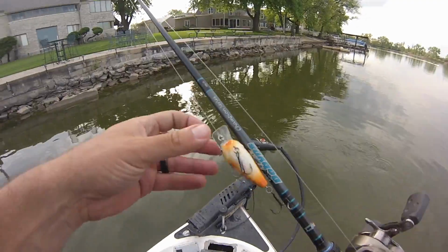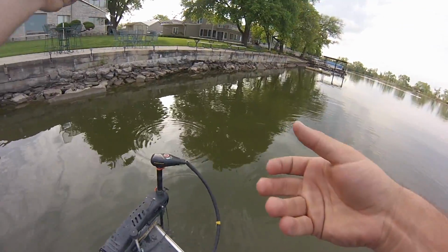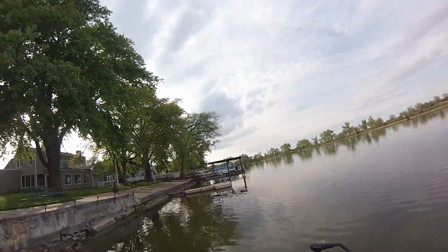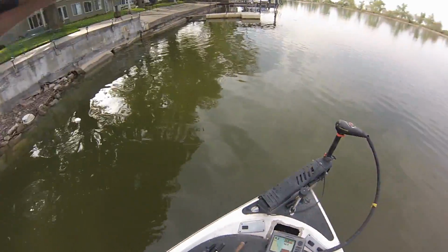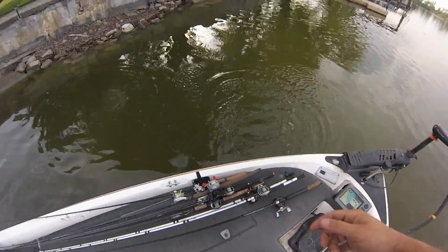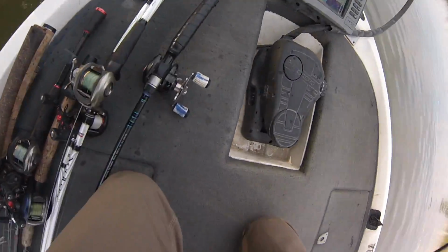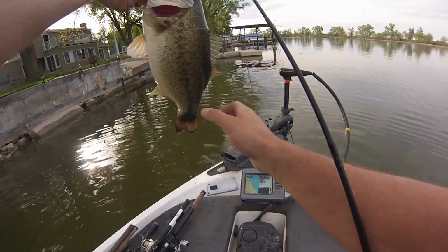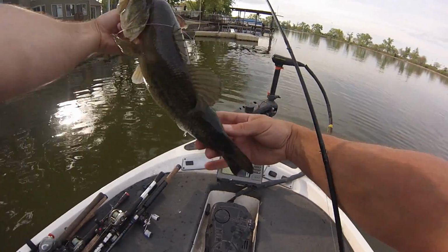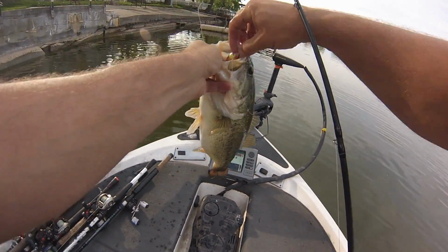Well, there isn't exactly a fire flipping bite, so let's try the old square bill on the riprap. Oh, there's one big. God, just barely got it. This is gonna be a tough one to get in the boat. Barely hooked. Yes, there we go. Look at that guy's tail. Freaking weird fish. It's like the knob on his tail. He's deformed, but probably 3 pounds. He's so fat.